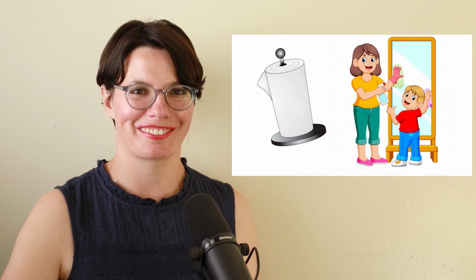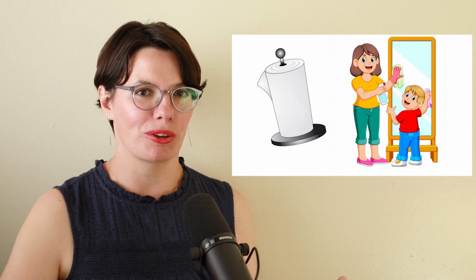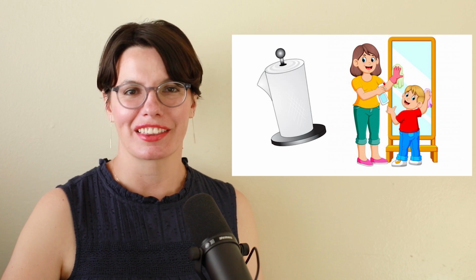Good job. Are they cleaning the mirror? That's right, they are cleaning the mirror. Do they need paper towels and a spray bottle to clean the mirror? That's right, they need paper towels and a spray bottle to clean the mirror.